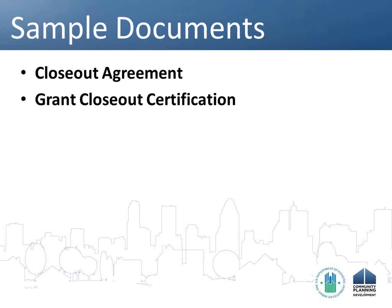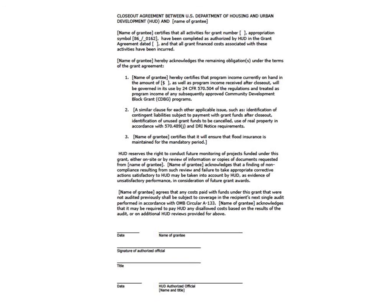I have some sample documents here, and we have links on the Disaster Recovery website where you can access these files in PDF. I know this is hard to read, but this is the closeout agreement. This is done by the grantee. They fill in those dates. Down at the bottom, the HUD authority official is going to be the person that signed the grant agreement. It's usually the CPD specialist or the CPD director for the field office.